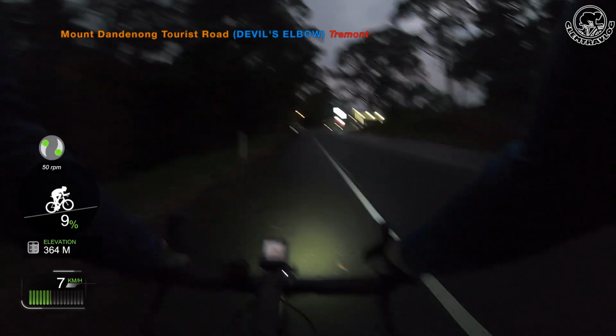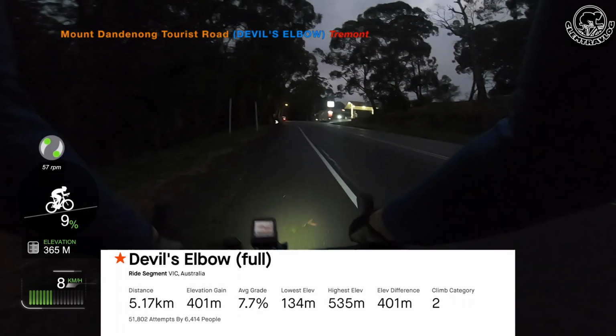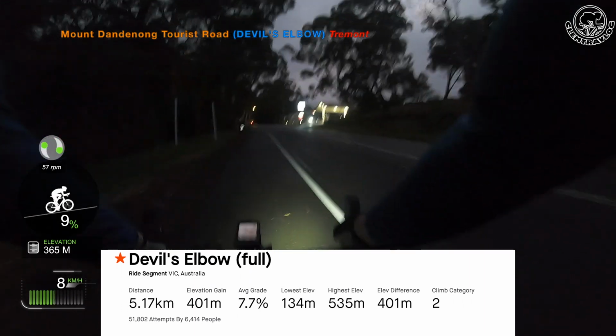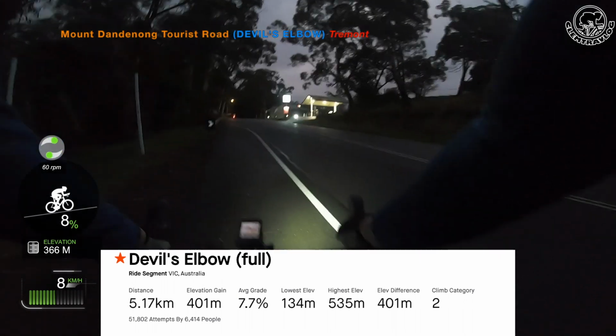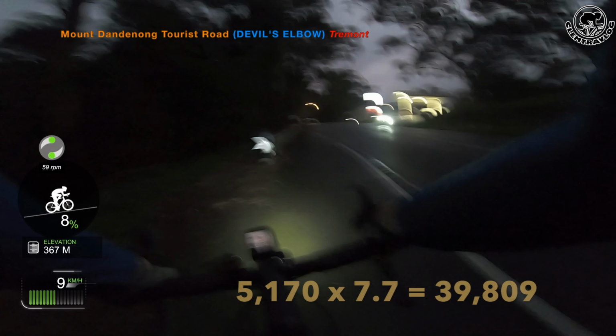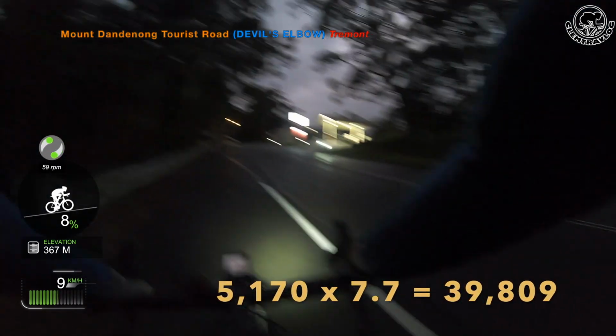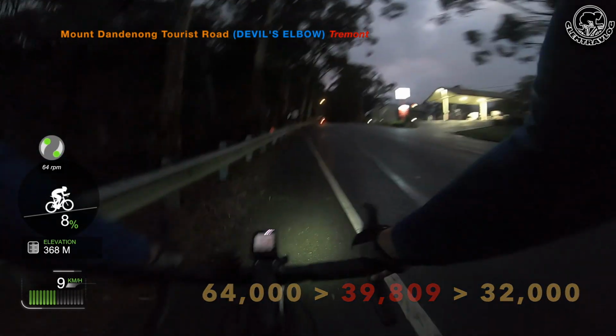So in this case, for Devil's Elbow, the length of the climb is 5.17 kilometers. Converted to meters is 5,170 meters. Multiplied with the grade of the climb, which is 7.7, will be equivalent to 39,809. So it is categorized as a Category 2 climb.